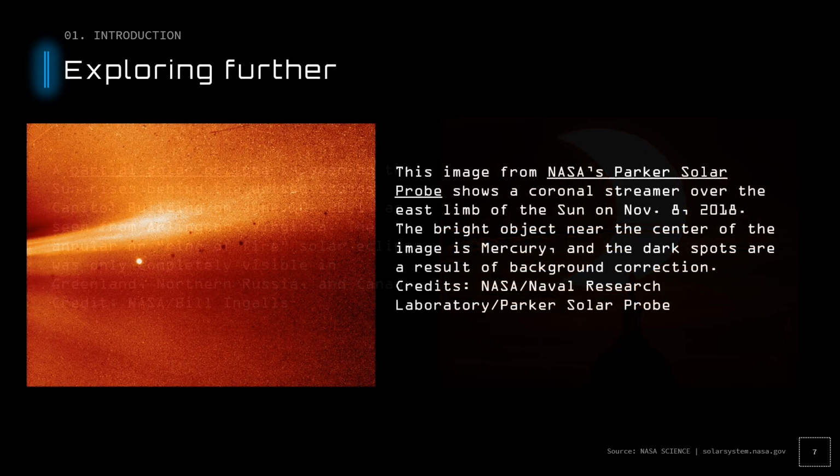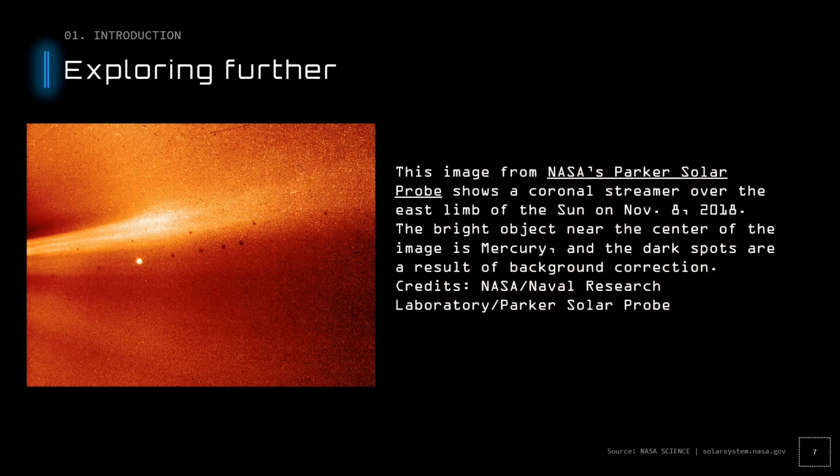This image from NASA's Parker Solar Probe shows a coronal streamer over the east limb of the sun on November 8, 2018. The bright object near the center of the image is Mercury, and the dark spots are a result of background correction.